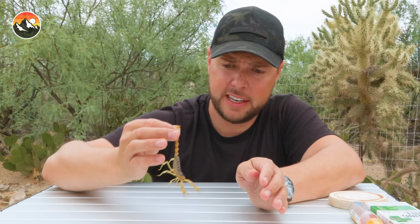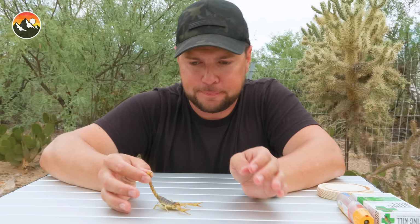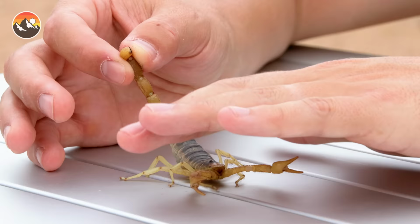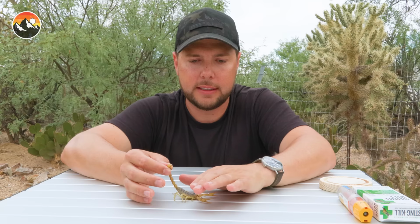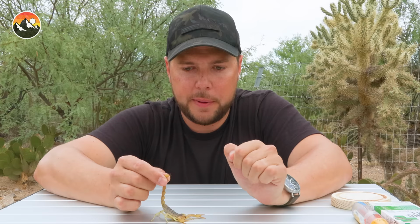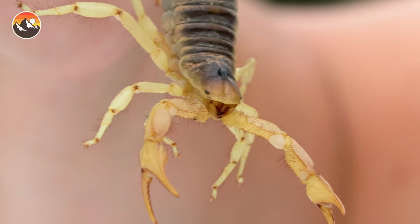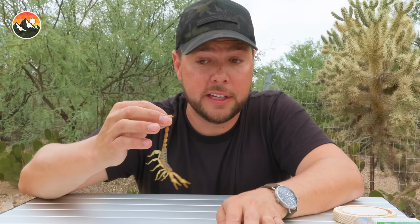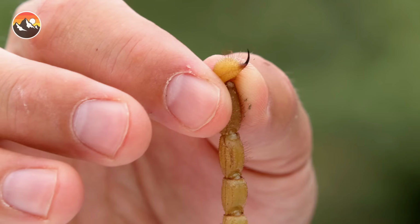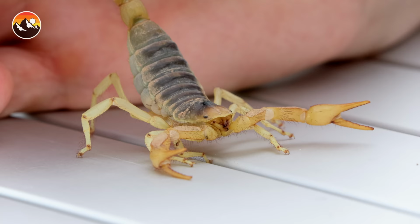You guys ready? We're ready, Mark. So here's what we're going to do. I'm going to cover the scorpion with my left hand, and I'm going to release the stinger. When I do that, this scorpion is going to instantly go into defense mode and rapidly sting me with that tail. And I can tell you right now, this scorpion is fired up. It is ready to go. It's pinched me multiple times, and it means business. You guys ready for this? I'm looking at the tip of that stinger right now.